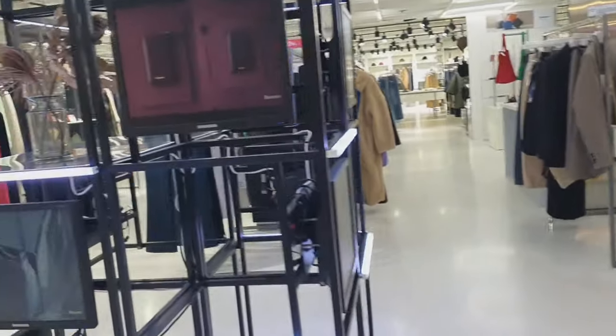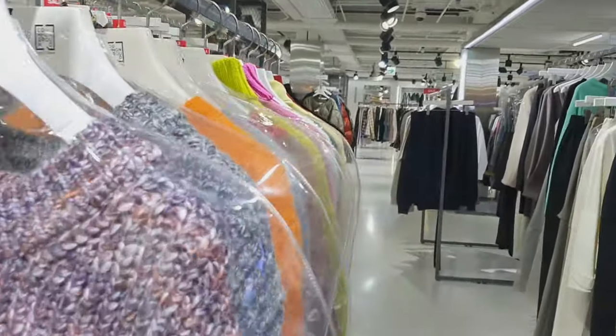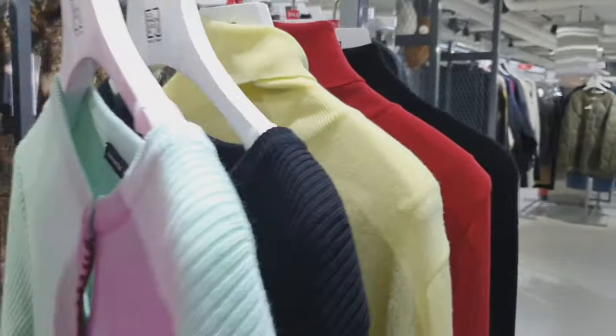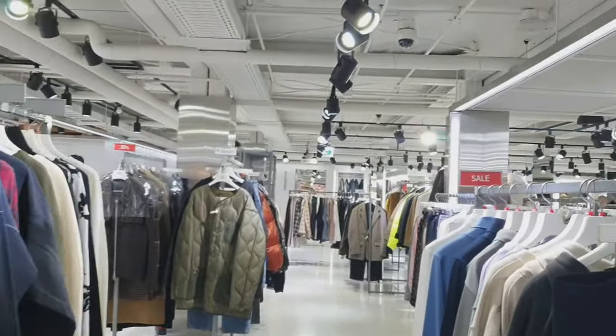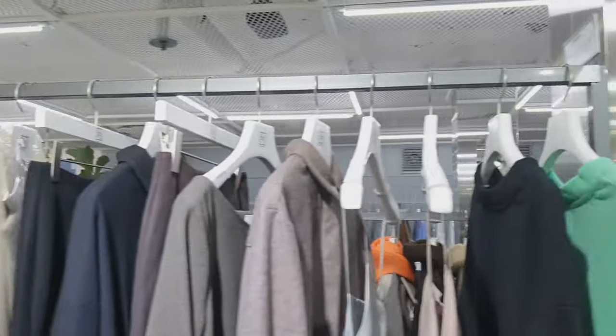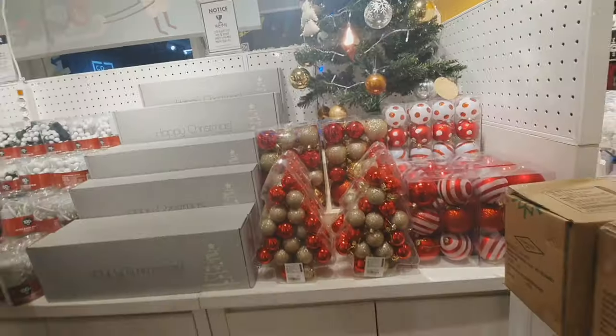There's also a boutique that sells cute Korean style clothes, and almost all of the clothes here are designed by young independent Korean designers. So you can see many designer clothes here.